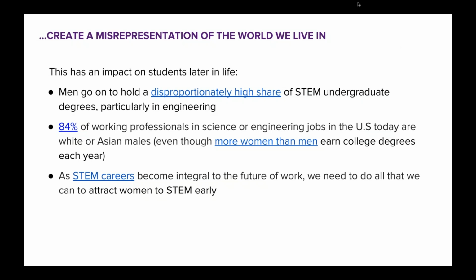And so as STEM careers become integral to the future of work, we need to do all that we can to attract women to STEM early. So we started rethinking our toolkits for two reasons. One was they were never great to begin with, but two, we were wondering if the kinds of tools that we use actually matter to inviting new people into the field. And we're actually finding out that the answer to that is yes on both accounts.